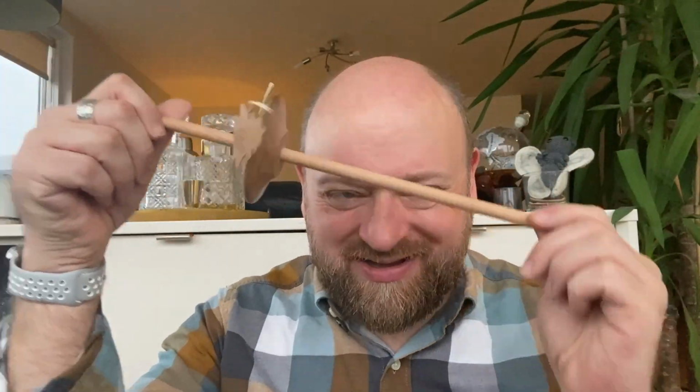I then, because I'm a spinner now, bought another spindle. I needed to buy another spindle because I've only got one.